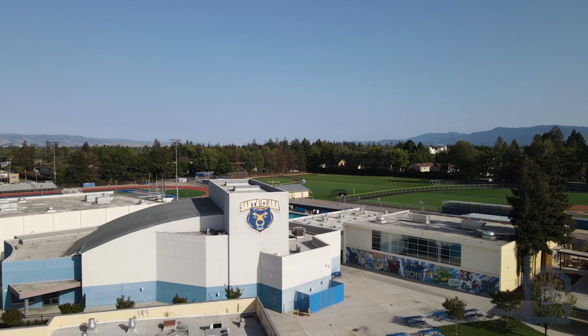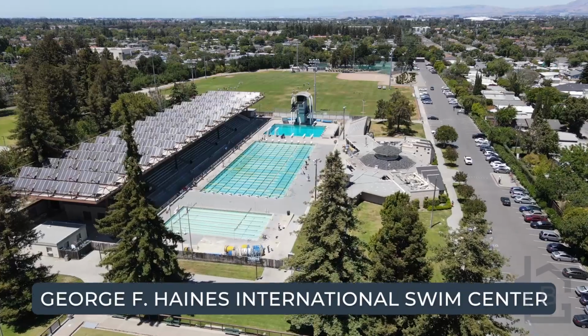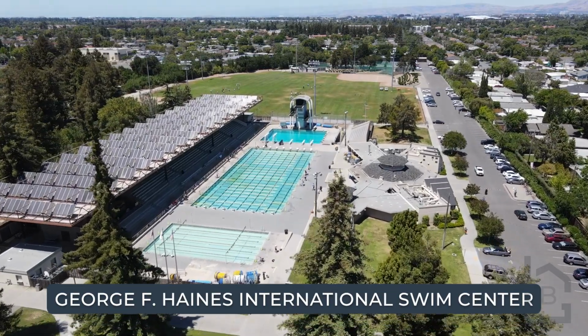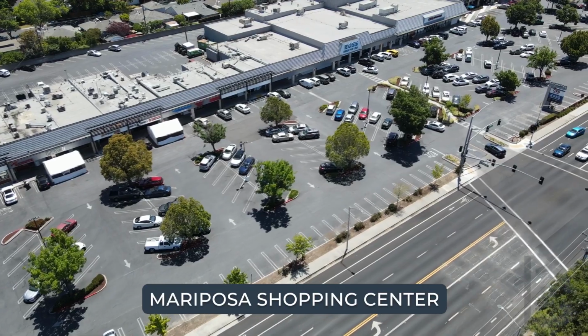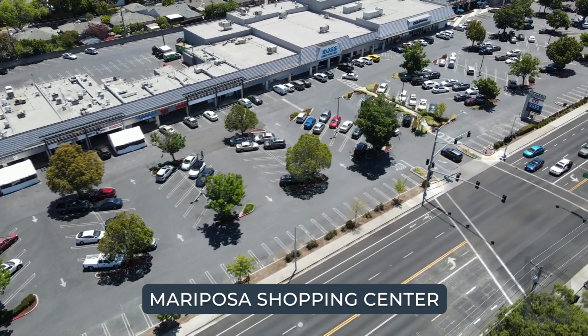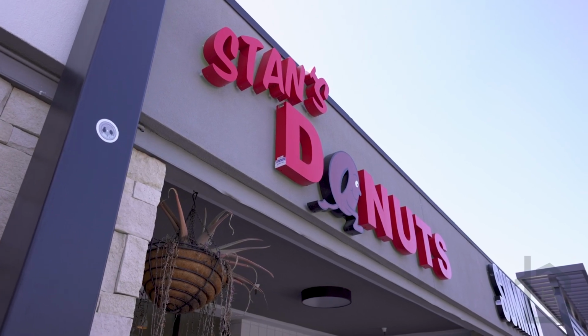Santa Clara High School. Other conveniences include Santa Clara Library, the International Swim Center, the Community Center, as well as close access to the Mariposa Shopping Center, featuring a Safeway supermarket, and of course, Santa Clara's own Stan's Donuts.